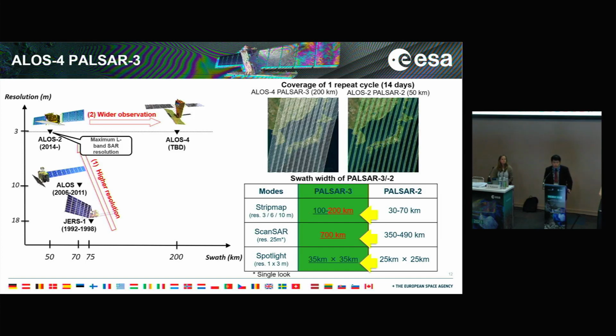What is the improvement from the historical L-band SAR systems to PALSAR-3? This is summarized in the left figure. The X-axis shows the observation swath width, and the Y-axis shows the spatial resolution, just as an example here. We started from JERS-1, ALOS, and now ALOS-2, and we expect much wider observation will be done by PALSAR-3 in the near future. It means that complete 40-day repeat observation could be done by PALSAR-3 on ALOS-4, at least in middle latitude areas globally.